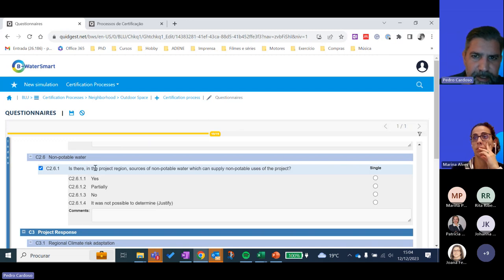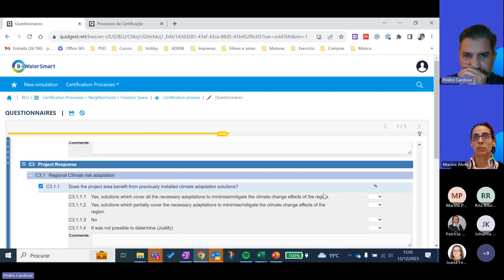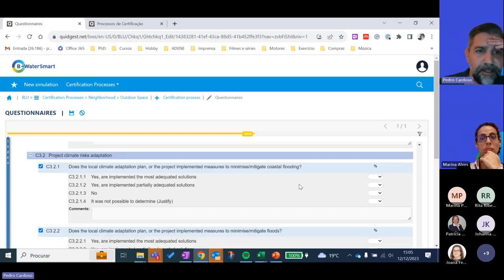Regarding the non-potable water, in the region of the project, we have sources of non-potable water which can supply non-potable uses, but only partially. That was the water that came from the water treatment plant. And regarding the project response, there was not a previous solution installed before the project. So the answer is no. There's no previously installed solution that can mitigate the climate risks identified.